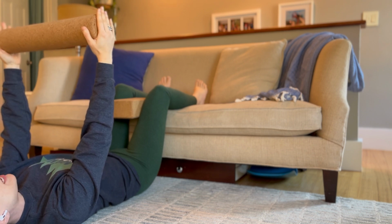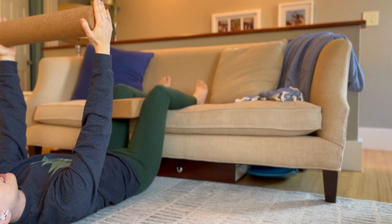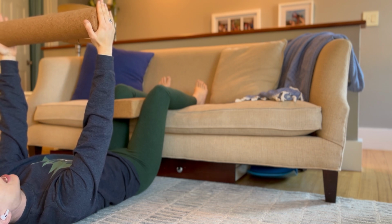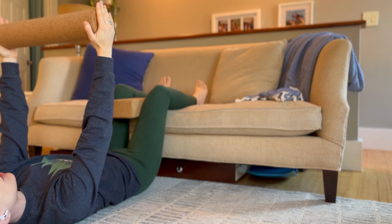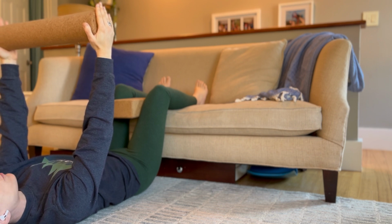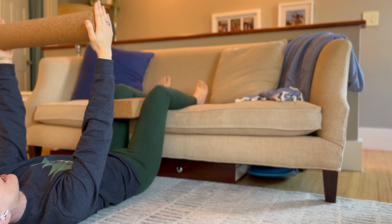So you are going to inhale and reach the arms towards the ceiling so that you get a nice big expansion of the back and side ribs without clenching in the chest or tightening the chest muscles. So keep those chest muscles nice and soft as you do this.